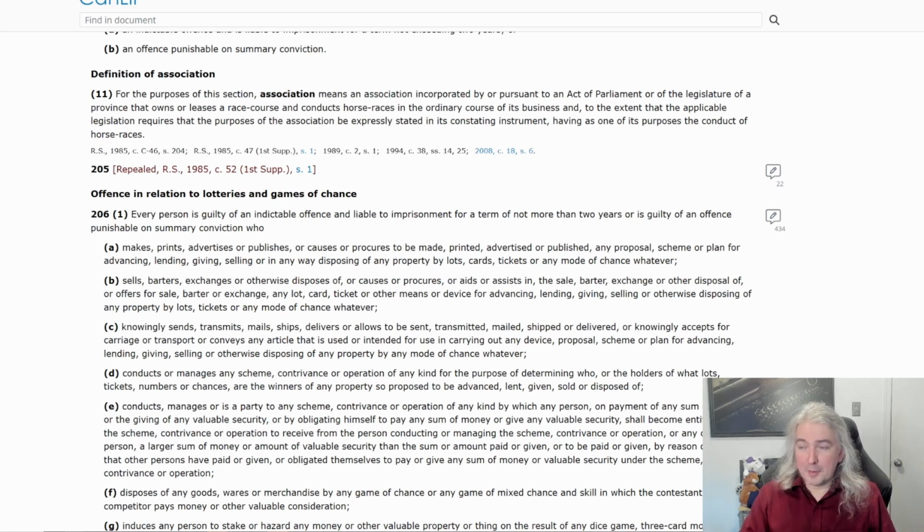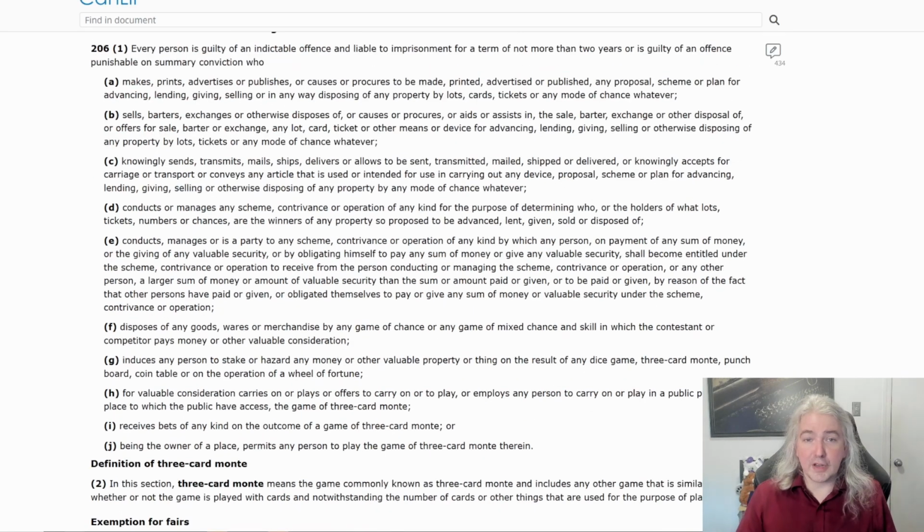Who, any of a number of things, makes, prints, advertises, or publishes, or causes or procures to be made, printed, advertised, or published any proposal, scheme, or plan for advancing, lending, giving, selling, or in any way disposing of any property by lots, cards, tickets, or any mode of chance whatever. Sells, barters, exchanges, or otherwise disposes of, or causes or procures, or aids or assists in the sale, barter, exchange, or other disposal of, or offers for sale, barter, or exchange, any lot, card, ticket, or other means or device for advancing, lending, giving, selling, or otherwise disposing of any property by lots, tickets, or any mode of chance whatever.